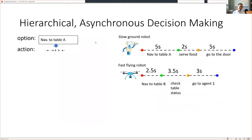We want to teach the robots to do this effectively using a hierarchical approach. And when we do hierarchical RL, instead of thinking about making the low level decisions, like going right, up, and so on, we're going to be thinking about what options to take. Options simply means a high level action, so that may be navigate to table A, for example. And one thing we notice is that the decision-making becomes asynchronous, because each of these options may take a different amount of time.